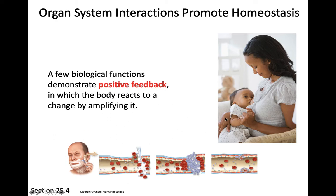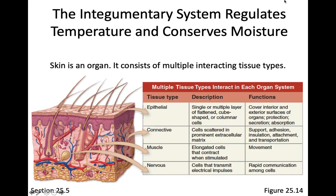It builds something up. Now, our example up here, breastfeeding. When that little baby latches on and starts to suckle, it stimulates the release of oxytocin, which stimulates the female's body to release more milk. The more the baby suckles, the harder he suckles, the more oxytocin is produced, which increases the milk production in females. So it's a positive feedback system. It builds up on top of itself.